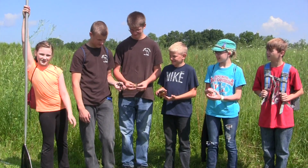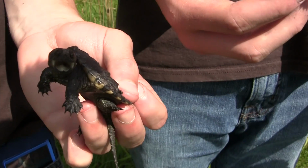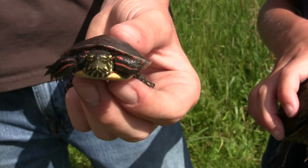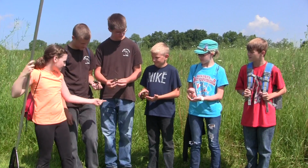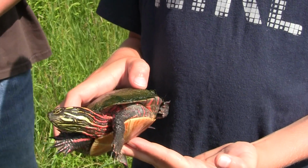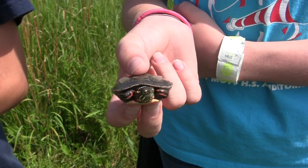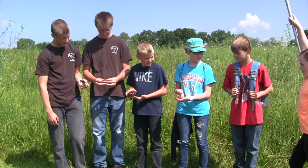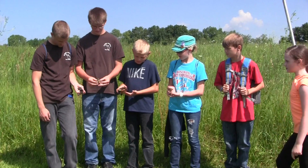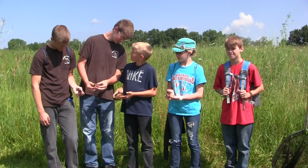We have some turtles that we caught at the lake. This is an angry snapping turtle right there. Don't put your finger too close. This is a baby painted turtle, and this is the big one, and he's swimming in the air right now, you can see. This is another little baby. As you can see, he's in the shell right now, crouched. And so there's three painted turtles and one snapping turtle. Nice. Yep, it's called a common snapping turtle, and the painteds are called Midland painted turtles.